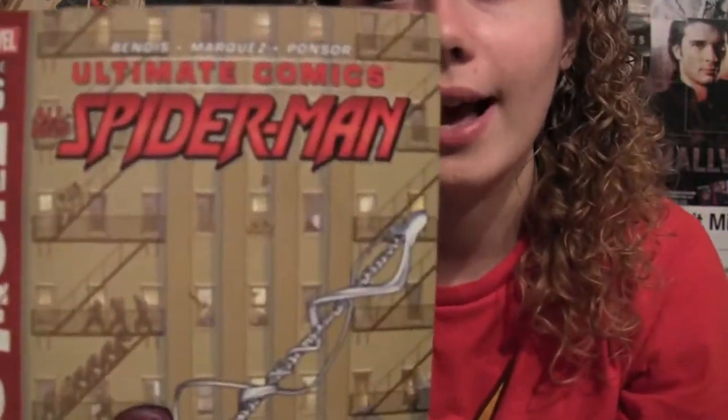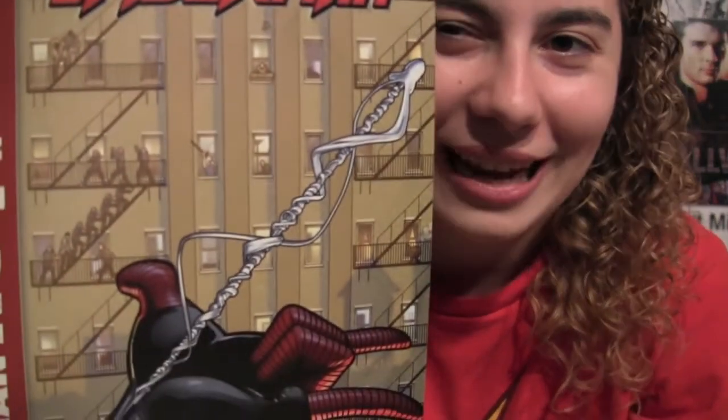But let's talk about Ultimate Comics Spider-Man issue 26. Cool cover, pretty generic I guess, but I like the little people on the back doing some everyday things: the old grandma having her cane out the window, a flower pot falling out. These are kind of funny if you look at the details in the background. But cool cover. Let's see if I like the story, though.